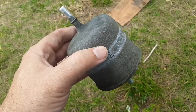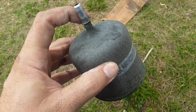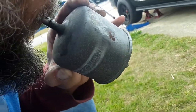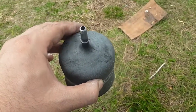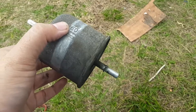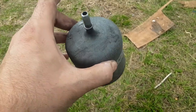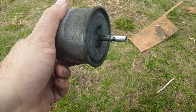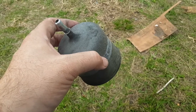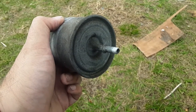I know this core is a little saturated with gas, but I should be able to easily blow through this. It's very hard to blow through that. Even saturated with gas, it has a glass core, pretty much like a fiberglass type composite. It should blow through pretty easy. I've tested many of these, and that's definitely pretty clogged.